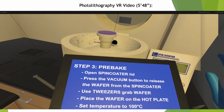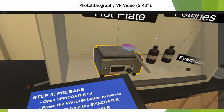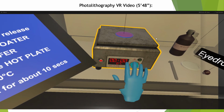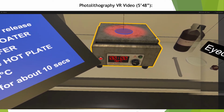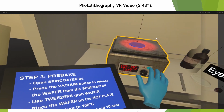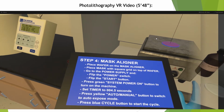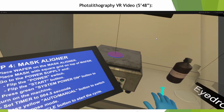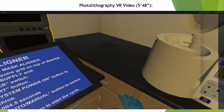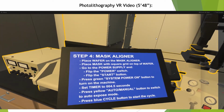Next, I remove the wafer from the coater and put it on the hot plate at 100 degrees Celsius to pre-bake for about 10 seconds. After the pre-bake, to align the mask onto the wafer, I place the wafer onto the mask aligner and then place the grid I want onto the machine and turn the machine on and run a cycle for 4.5 seconds.